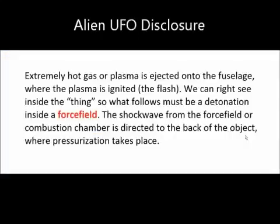So what is happening is that extremely hot gas or plasma could be ejected to what we call a fuselage, and when the plasma is ignited, we see a flash. But the thing is that we can see the flash and we can look inside the object. So this detonation, what I call a detonation, must be taking place inside a force field. Otherwise, we cannot see it. And the shockwave from the force field or combustion chamber is directed to the back of the object, which we can see. Here we see a spark going through the object, through some pressure chambers, combustion chambers, and then we have an absorption here. Okay, let's go.